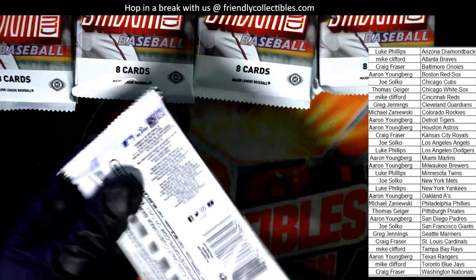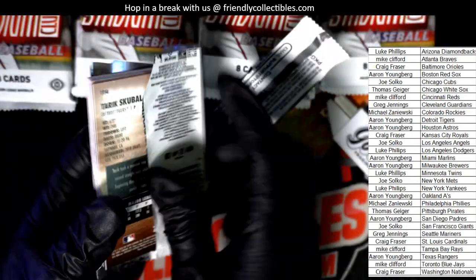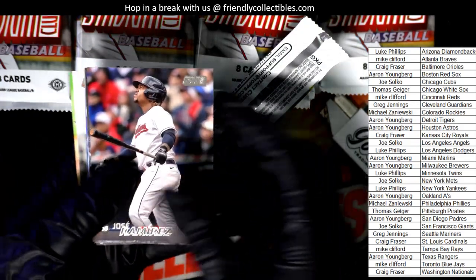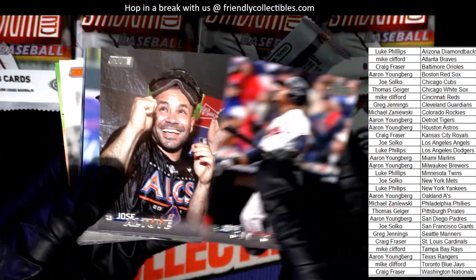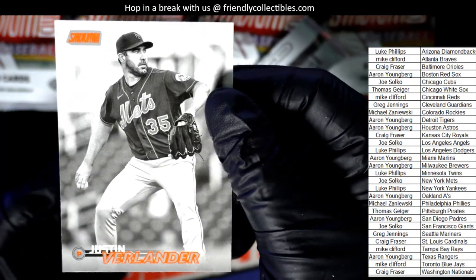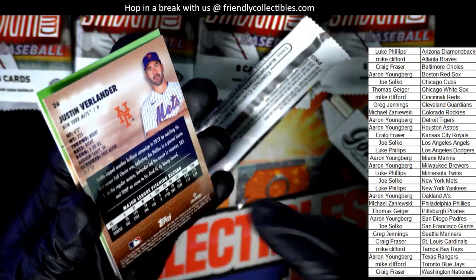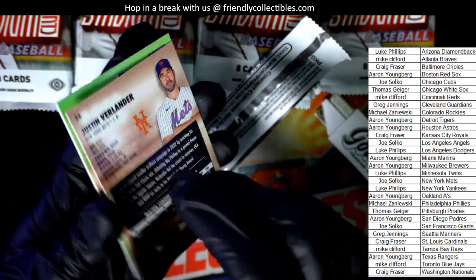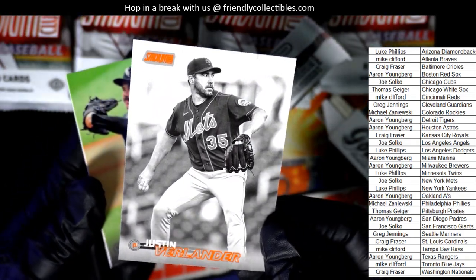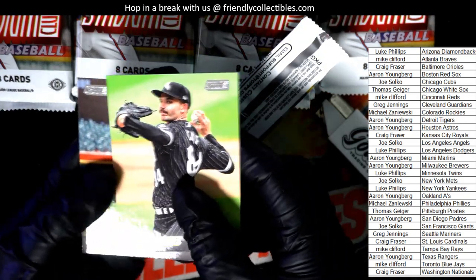There's some image variations in here. I think they'll be turned backward, so I won't miss those. I hope that's the case, because I don't know the image variations. It's such a new product. I have to look into that and see if they've released the information about the image variations. But here is the nice black and white parallel of Justin Verlander. Nice Stadium Club parallel there for the Mets owner.